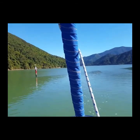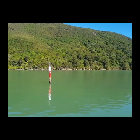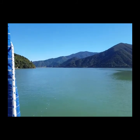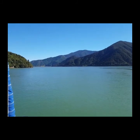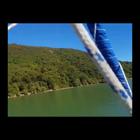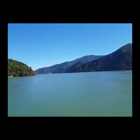Just coming into the channel here, entering Havelock Marina, just going through the markers as we enter. Red passes on our left and green passes on our right. So we're going to stay in this channel because it's very tidal here, and we draw 5.5 feet on our Cavalier 39 yacht.